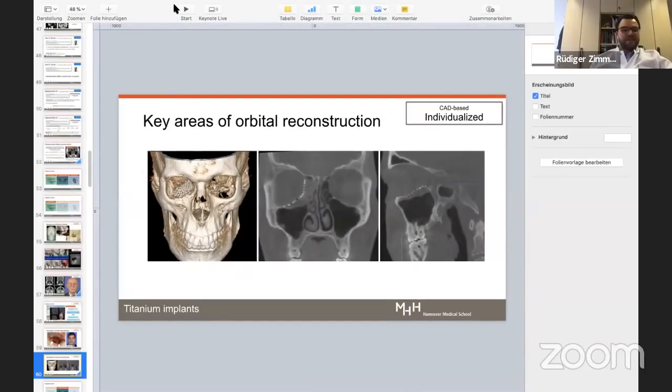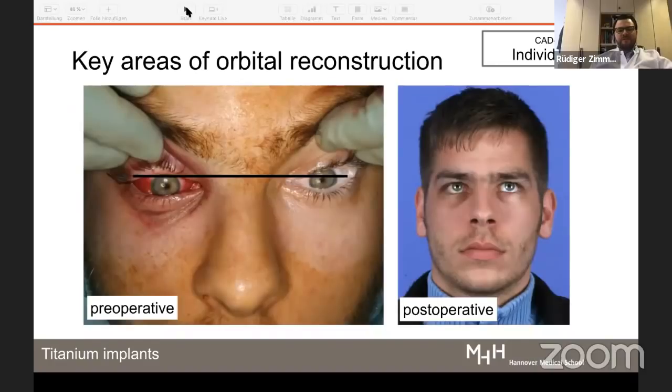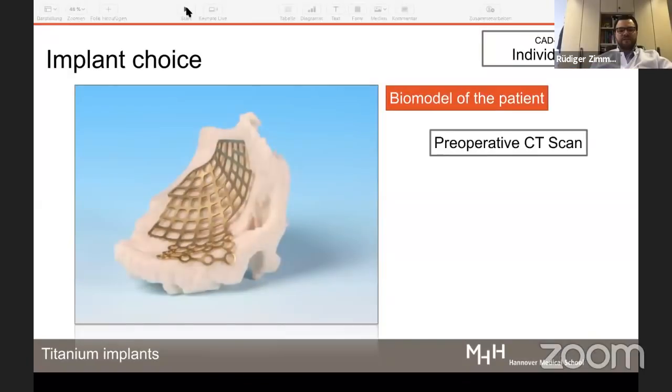I want to show you the transconjunctival approach in that patient again.